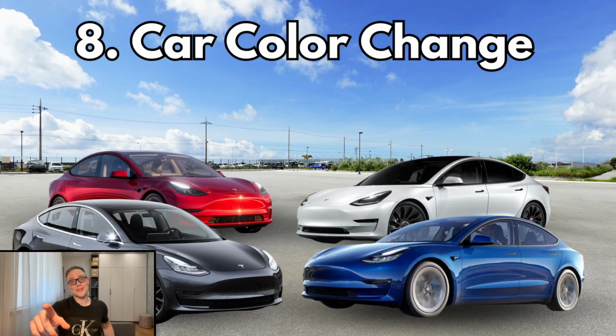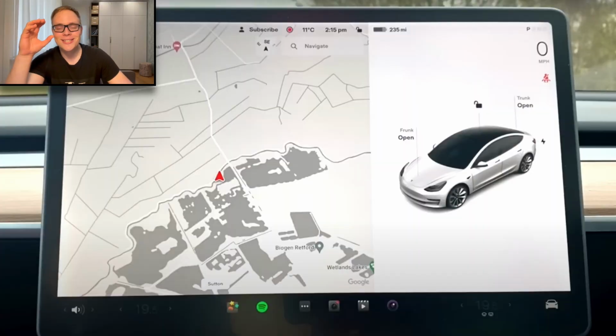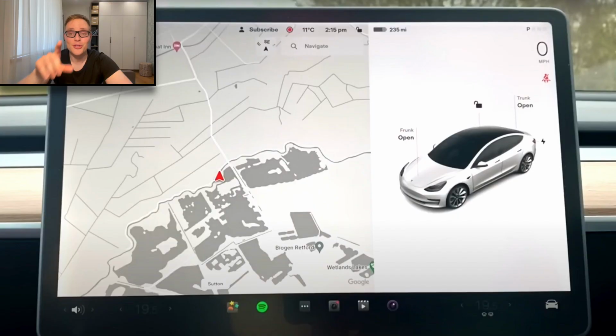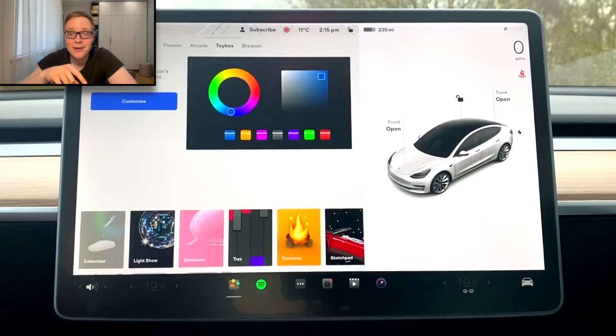But with that, we are moving on to number 8, which is that you can change the color of your car. Not literally, but you can change the color of the little model car that you have on the left side of your center console when you're driving. And what you have to do to achieve this color change is you have to tap on the settings icon on the bottom left of the screen.